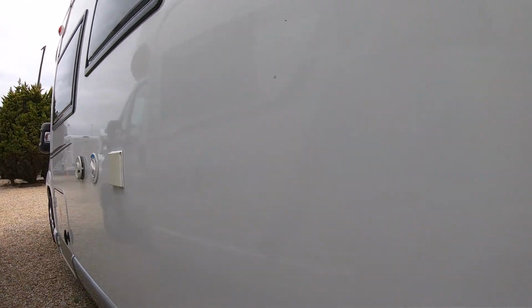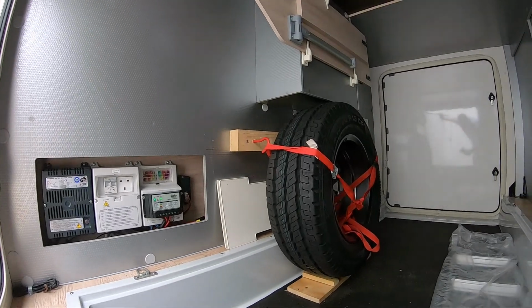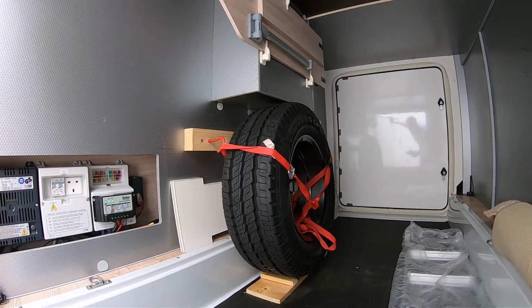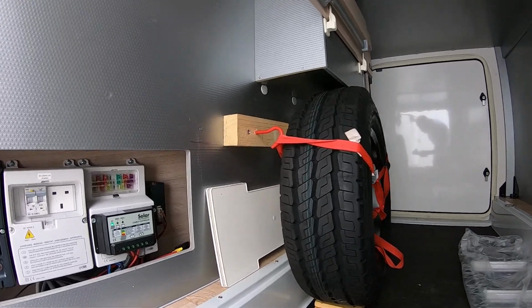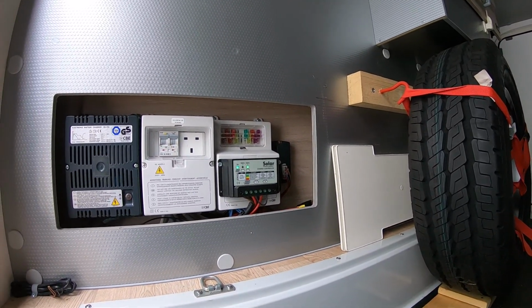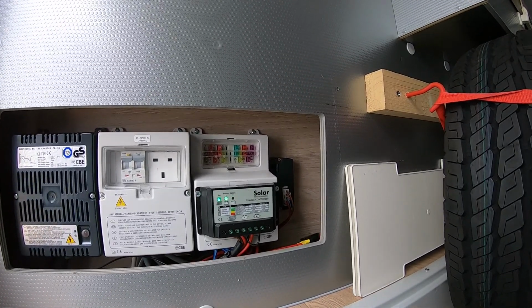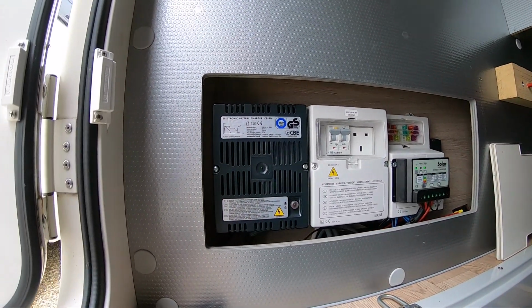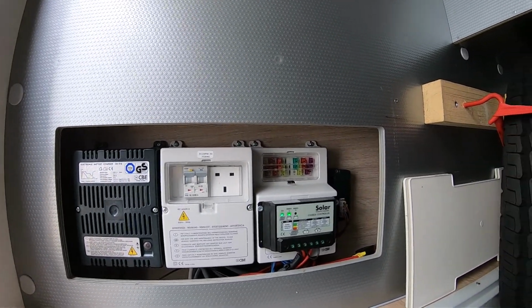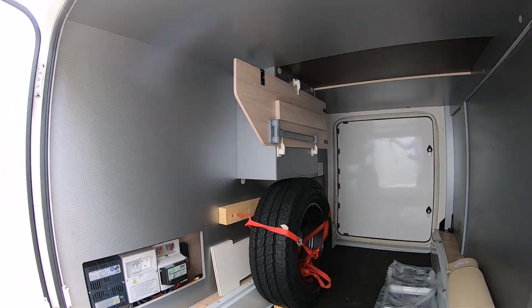And then round to the garage at the back. Large garage in this, and the previous owner has had a full spare wheel installed there. Also, it benefits from having a solar panel fitted, so there's your solar charger there. You've got a range of fuses, trip switches, and your battery charger located in the boot as well, and there's some winter covers there. There's an extra bedboard there. Let's go around the back.